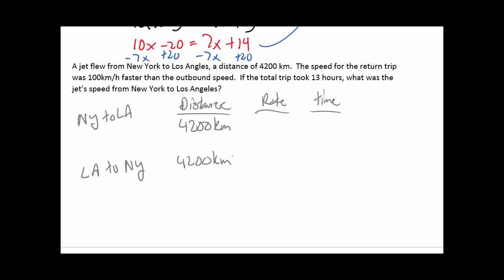So let's see. Do we know which is which? We don't, actually. That's sort of the problem. I know the speed for the return trip was 100 kilometers faster than the outbound. So I know that there's return. So whatever the speed of the plane is, this is going x plus 100, and that's going x. Do I know how long it took in either case? I don't, but I know that the total time was 13 hours.